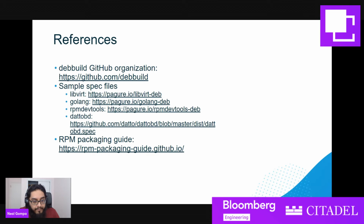So here are some references: the debbuild GitHub organizations, and I've got some sample spec files that I've exported from our internal infrastructure that you can take a look at to see how we do this, as well as one that we use in production for our customers. As I mentioned earlier, the Datto Linux backup agent is done this way, and it was one of the first things we actually did this way.